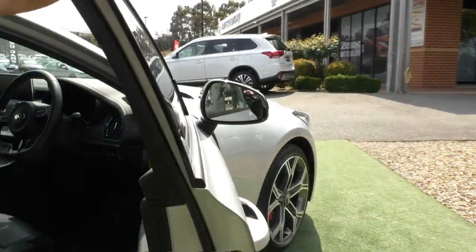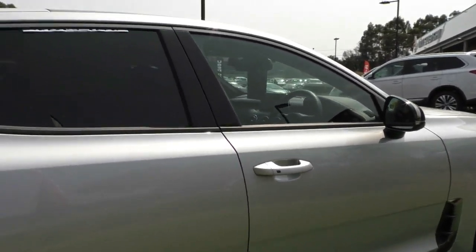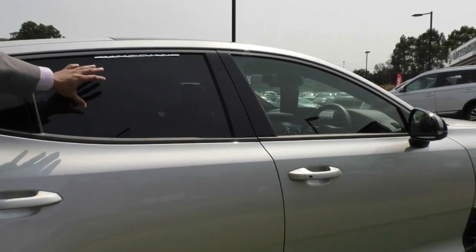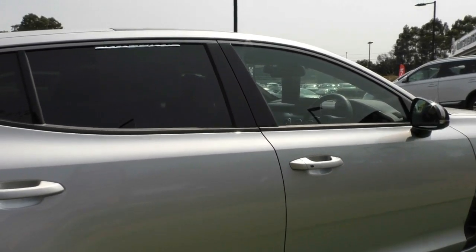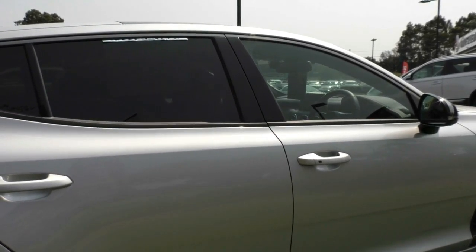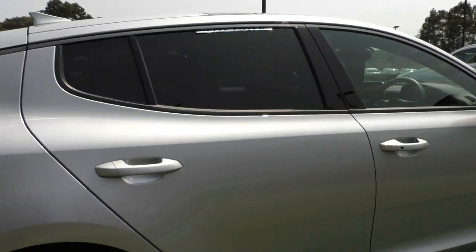So the previous owner has really looked after this car, has done a great job on the paintwork as well. One thing I will note, as we are looking on the side of the car, it doesn't actually have tint. It is slightly darker in the back, but that's just a privacy glass. I will discuss more detail of that with you, but I do recommend you speak to us about our tint options that we do offer with the dealership. That does give a lifetime warranty on the tint.